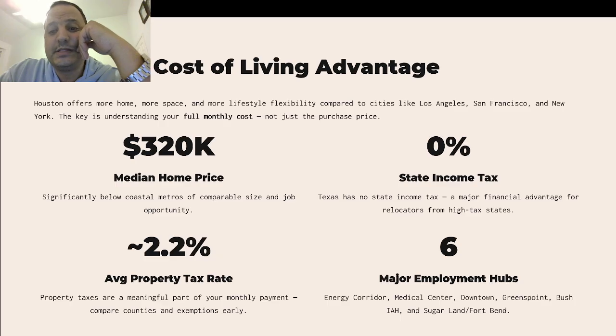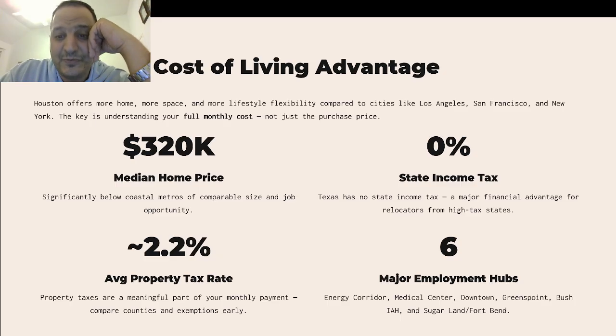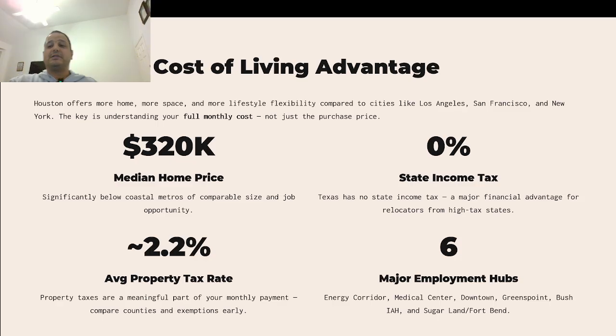Median home price in Houston right now is around $320,000. Now compare that to Los Angeles, where the median is pushing $800,000 or higher, or San Francisco, where you would need well over $1 million just to get into the market. Houston gives you a comparable city, comparable job market, comparable lifestyle at a fraction of the cost.